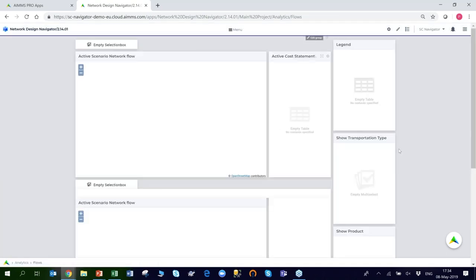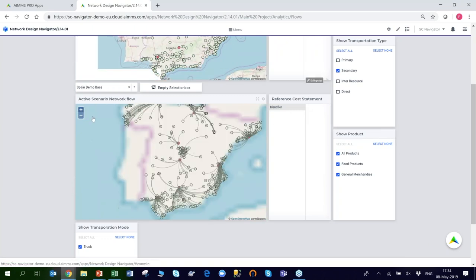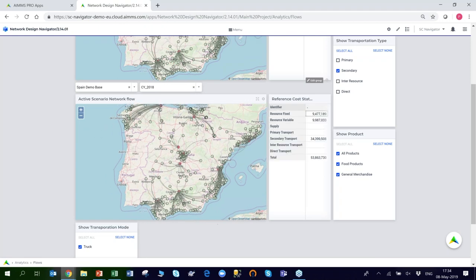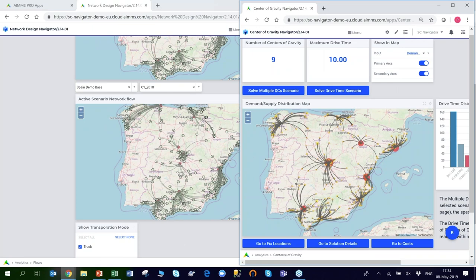So let's start off by overlaying the center of gravity network over the current network. Let's just do this. So I've got the base case network on the bottom, and what I've done over here in center of gravity is run a 9 DC center of gravity. So straight away you can see it's done the same thing. It's closed. It's not interested in creating 3 DCs around the Madrid area. So the first thing I need to do is fix that.